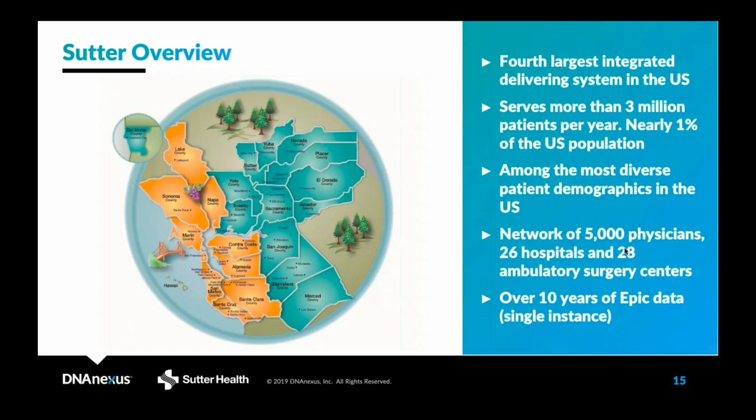Great, thanks, Megan. So here's a slide of Sutter's place in the world. You can see the map shows our region of Northern California where we treat patients. We are the 4th largest integrated delivery system in the US with more than 3 million patients per year. It's about 1% of the US population. And hopefully you can recognize from this map that this is one of the most diverse places in the world.